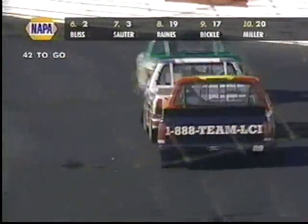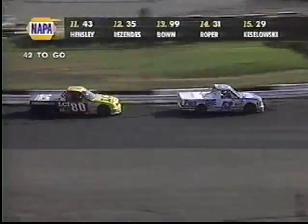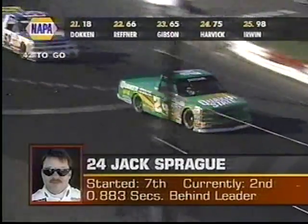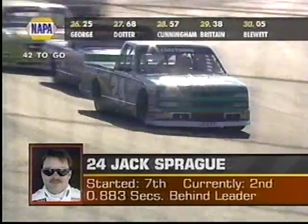Sprague was able to get by Mike Wallace earlier on, about 20 or 30 laps to go, but now it looks like Mike Wallace may have a better truck than Jack Sprague. Jack may have abused his tires trying to catch Ron Hornaday, and he needs to back off, let his tires cool a little bit, try to keep Mike Wallace behind him, and then mount another charge here as we go.